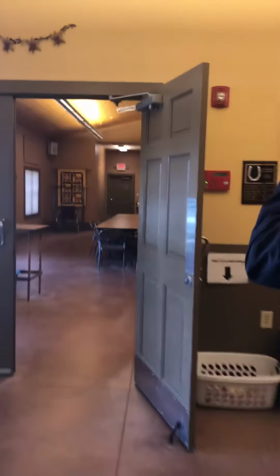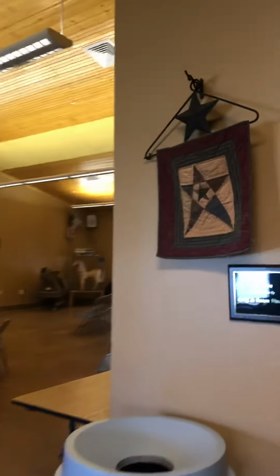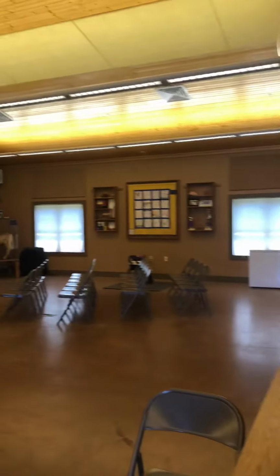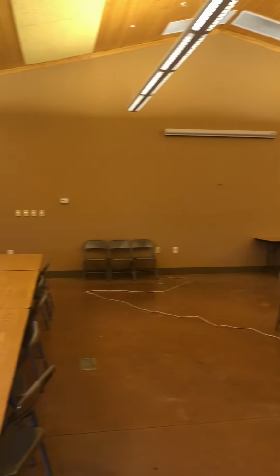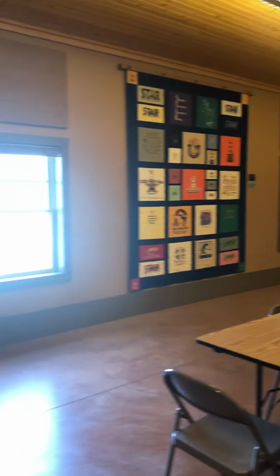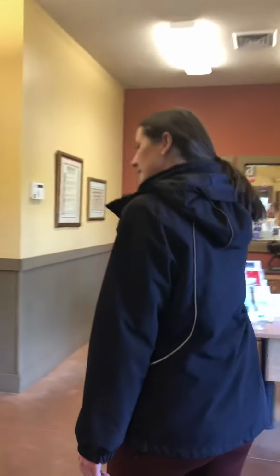Also in our office building, we have a break room where we have most of our volunteer trainings. We also have meetings here, board meetings, whatnot. So it's a pretty big space that we can convert however we need it to. Lots of horse and Star items around here as well. Our main decoration here at Star is horses, of course. So we will head on out into the hallway.